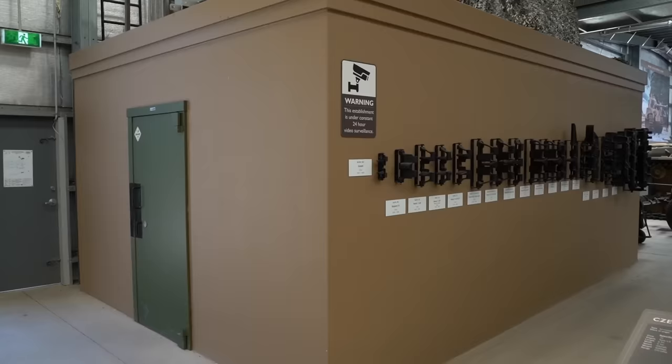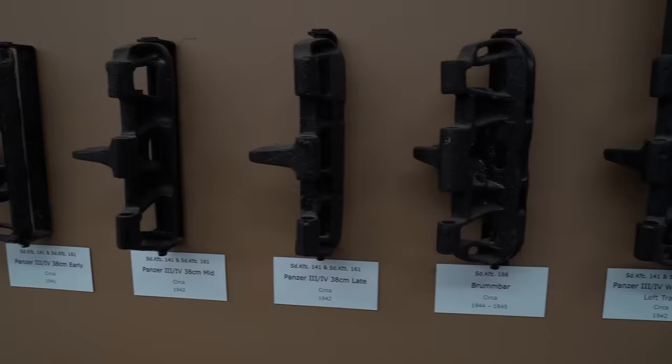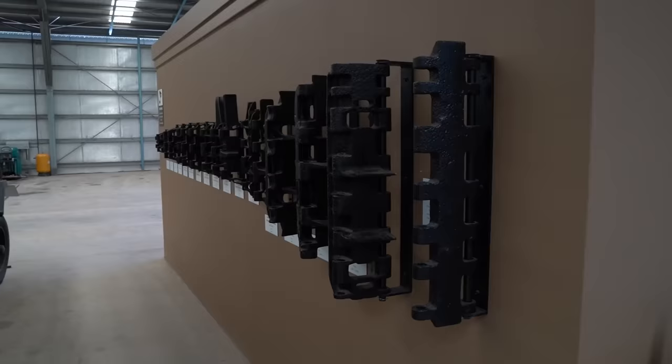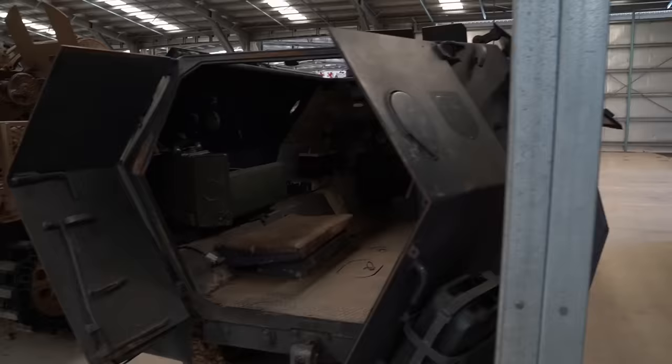This is a neat little exhibit. It's a comparison of links from all the different German tracked vehicles, from the Goliath to the King Tiger. This is a post-war Czech OT810. It was acquired from a collector who painted it up like a Wehrmacht half-track. There are several notable differences despite their similarity. Chief among these are the folding doors on the roof.